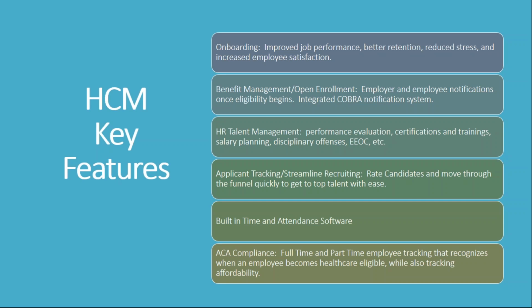Applicant tracking and streamlined recruiting. Rating candidates and moving them through the funnel quickly, and how we can help with that recruiting piece as well. Built-in time and attendance software, and then also ACA compliance if you're an applicable large employer and you have to do your reporting. Full-time and part-time employee tracking that recognizes this, integrating payroll with your healthcare eligibility and benefits enrollment, is going to make it a whole lot easier to track your compliance.